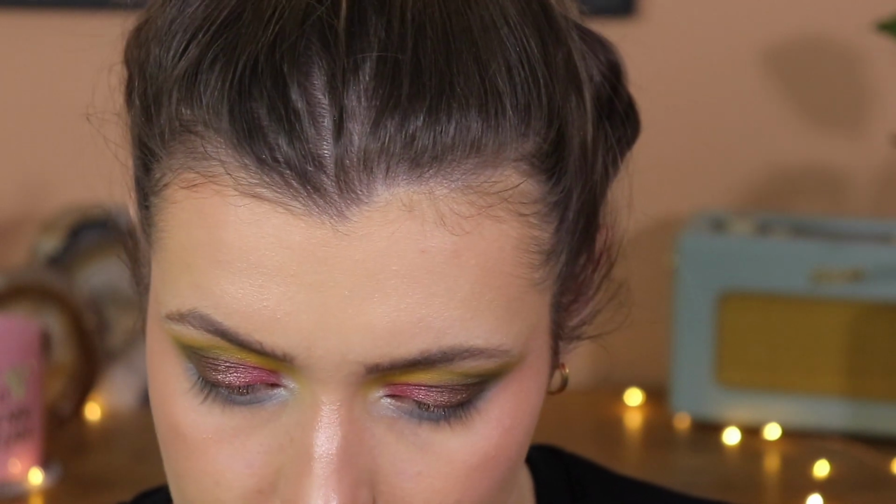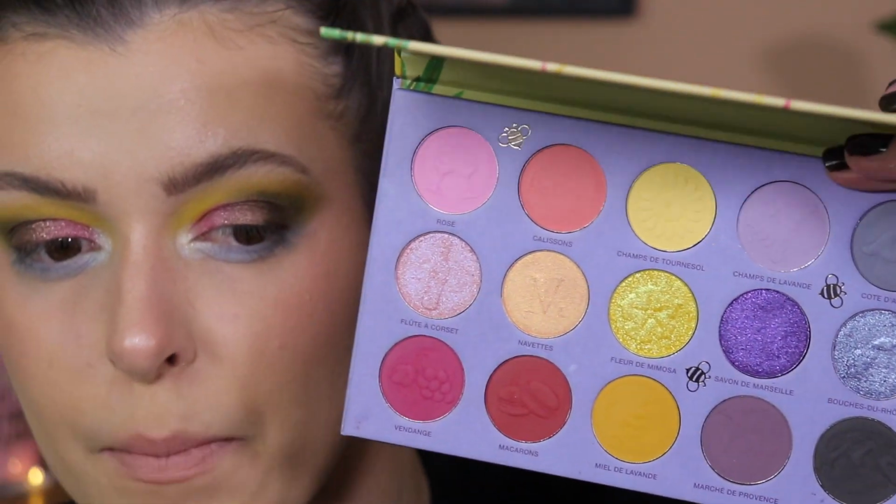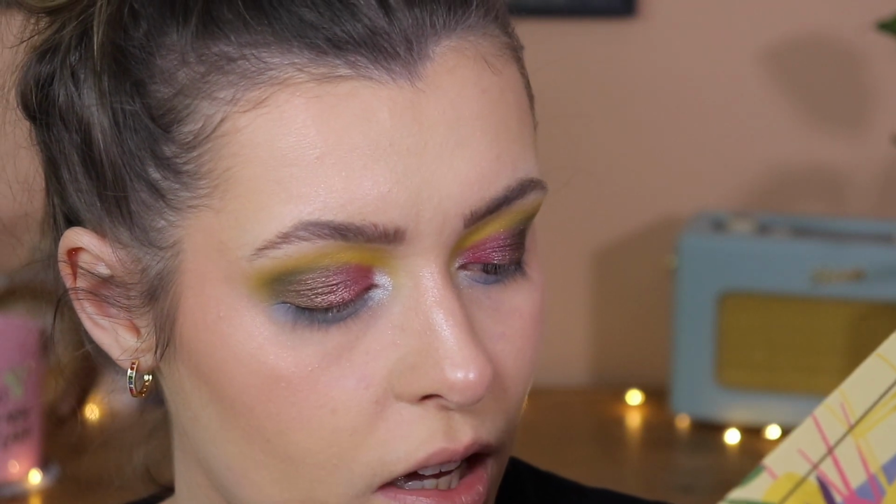Sorry, my camera stopped recording, but I was only just packing that Snow Bunny shade on. This one, which shade did we get from this one? Bouches de Rhône, which is this one here. So this is like a lavender blue, which is darker than the one I've got on my lower lash line, but I'm thinking, let's just get it on a really small detail brush.